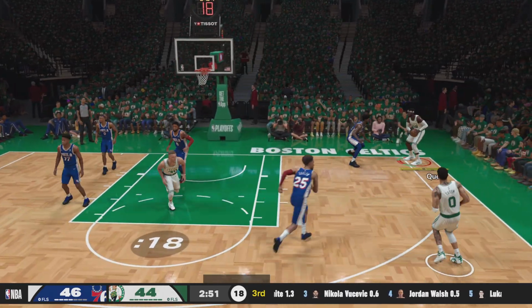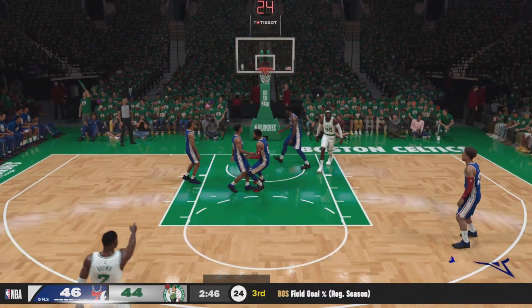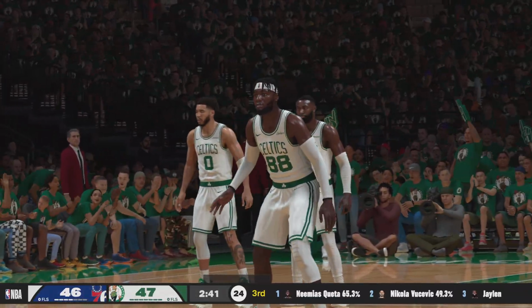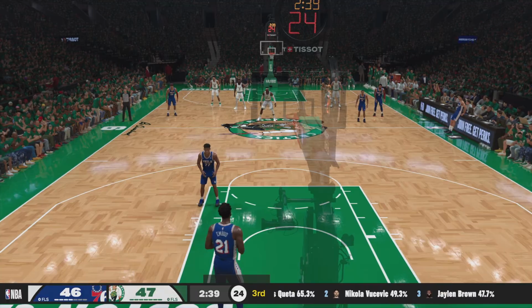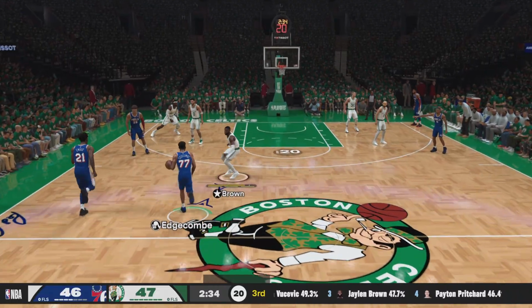Pass to Keita. Outside Tatum. Lets it go from deep. And again, Boston with the triple. When you let a team knock down that many threes, you know you're likely to be on the wrong side of a run. Philadelphia's gone 1 of 4 here in the third from range.